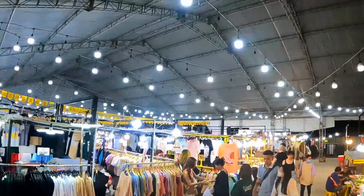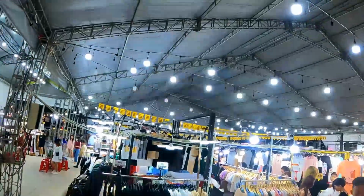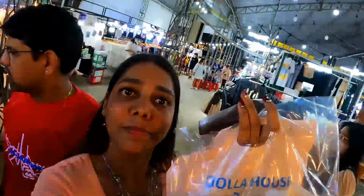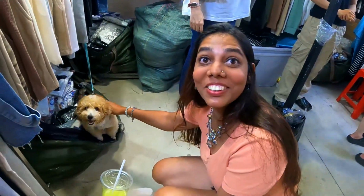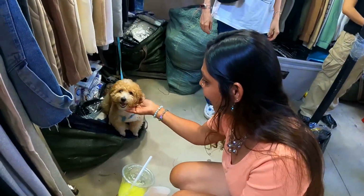Guess what? We were just biking around like loafers and we found this amazing weekend night market. If you are in Ho Chi Minh on a weekend, search this on Google Maps and it would just be the best place for quenching your shopping thirst.